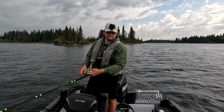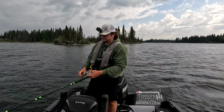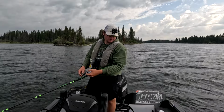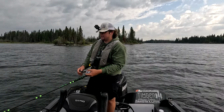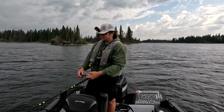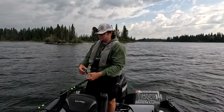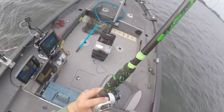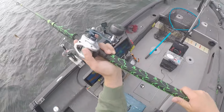I'm hoping that the wind noise isn't too bad. It is getting kind of windy. It's supposed to get windier as the day goes on too. So I'm hopefully just gonna come out here, film a sick video in the morning, and then go back and maybe edit it this afternoon if I'm lucky. Fingers crossed. I'm gonna take a couple more casts here, then I'm gonna move the boat over a little bit more.